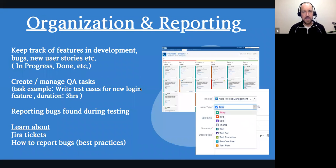The second part of organization and reporting is pretty much using Jira and tracking some of these issues and different features in development. The developers will be tasked with something during a sprint, and it may be a feature that needs to be implemented into a project. As a QA person, or really anybody that has access to Jira, you can go in there and manage the progress of their tickets and also see when they're done with these features, so that you know when you can start testing the test cases that you made prior to the feature being completed.